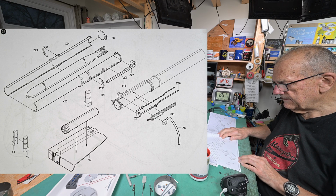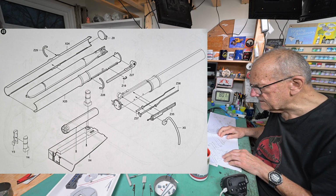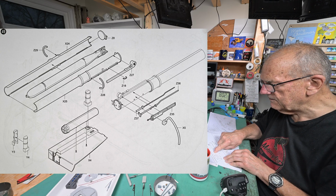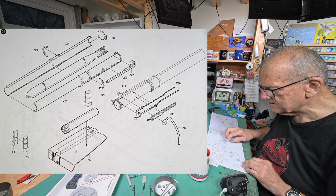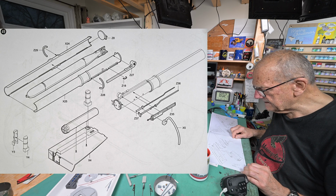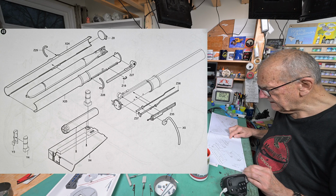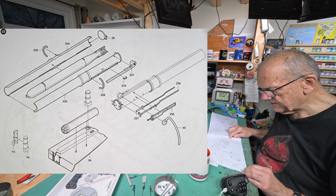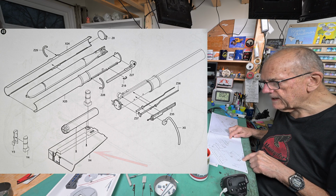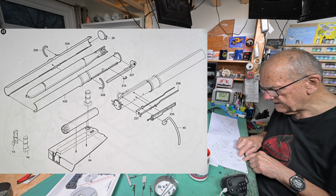Have we already made that? I know we don't have to make the torpedo, because we made the torpedoes all at once quite a while ago, right at the beginning of this build. But I think this torpedo casing or tube has to be painted 338. In fact, I'm sure it is. This piece, the X4, we've already painted, I'm pretty sure. I've got it over there. It's already painted, I think.